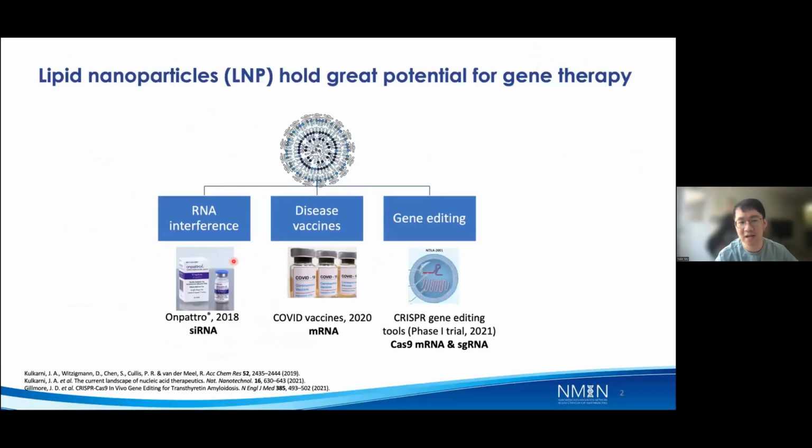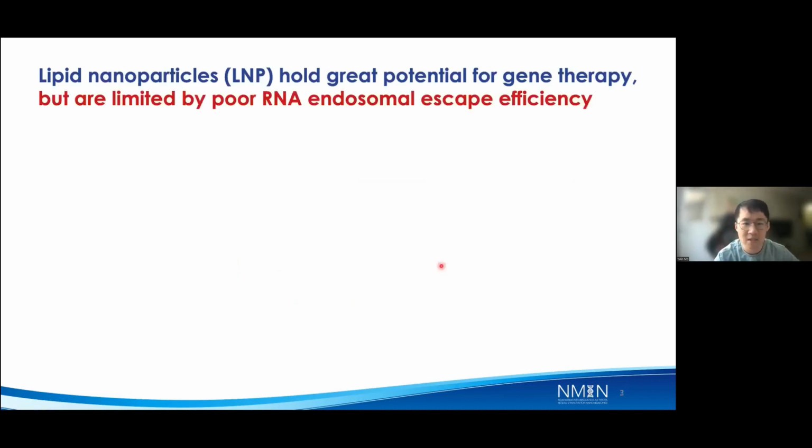So right now we know that lipid nanoparticle, or LNP, remains one of the best delivery platforms so far to deliver nucleic acids, as demonstrated by its clinical success of delivering siRNA, mRNA, as well as CRISPR Cas9 gene editing tools in human patients with good biosafety and efficacy.